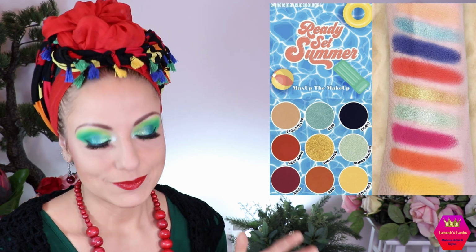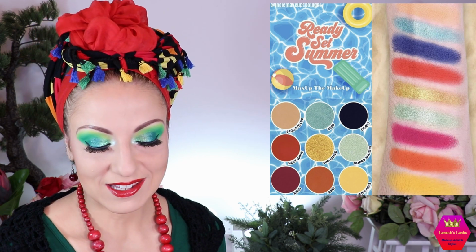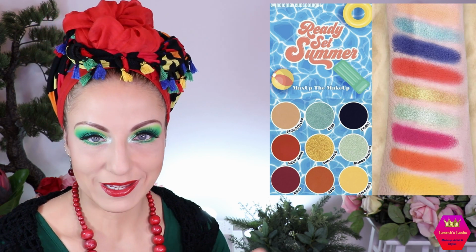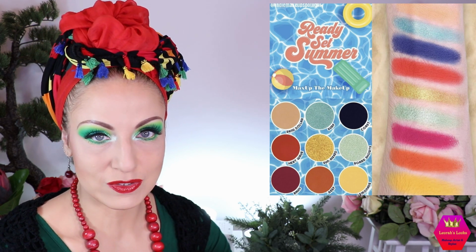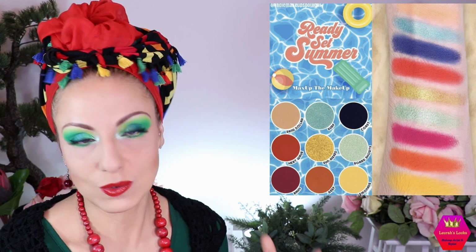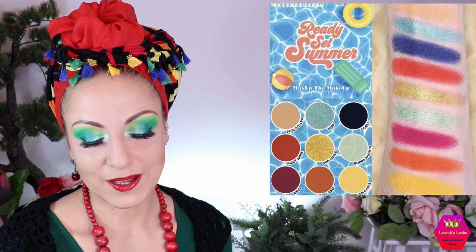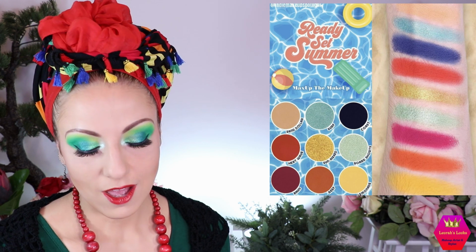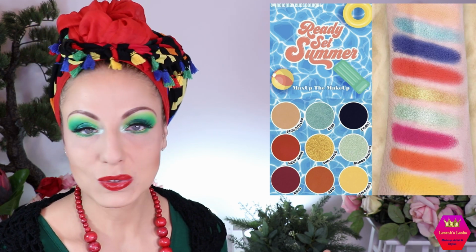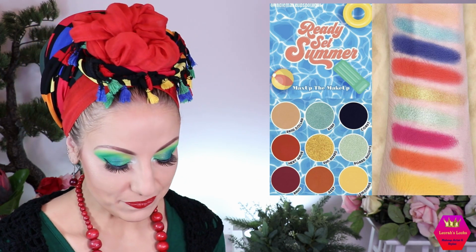I don't like that so much. I don't think this is super exciting. I do like the background of the palette, which is sort of that pool theme, the sun breaking into the little waves of the pool. I really, really think that's cute, and it totally goes with the name of the palette, and it does give me summer vibes. Do I need this? No. But it's nice for whoever wants this. Anyway, so just wanted to show you.